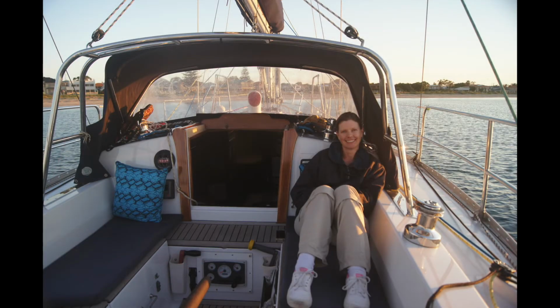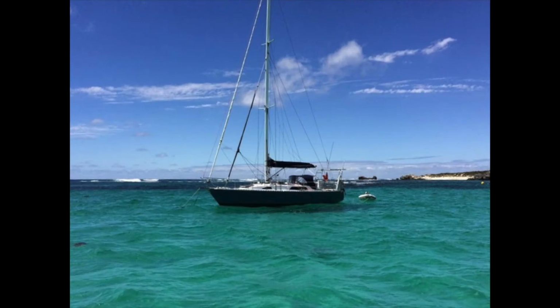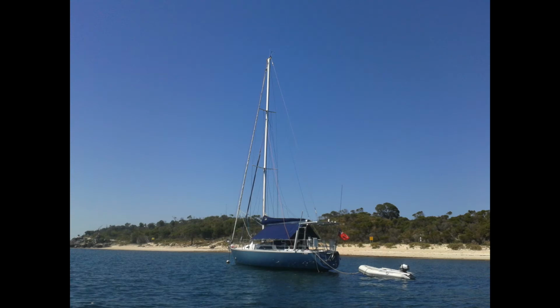After we got home to Fremantle, we spent the next 12 months or so cruising around the local area, so we visited places like Rockingham and Rottnest Island.